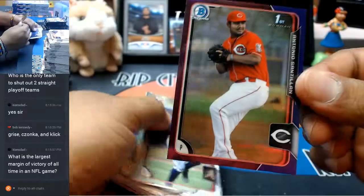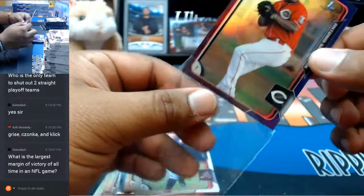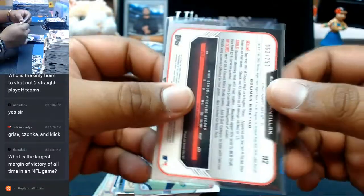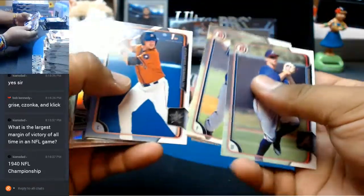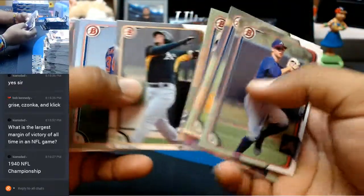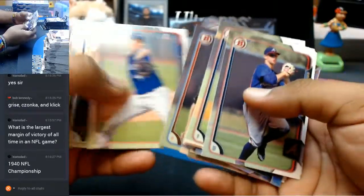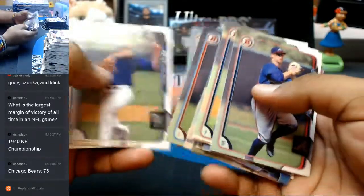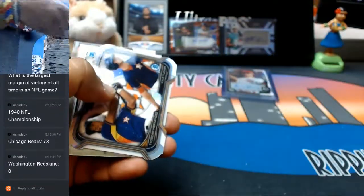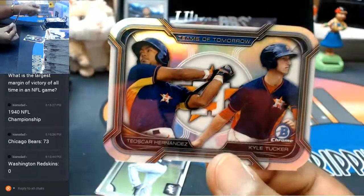For the Reds, Antonio Santillan with the numbered card. It is number 250. What else? Come on, super. I want to see a super fractor. For the Astros, Teoscar Hernandez, Kyle Tucker.